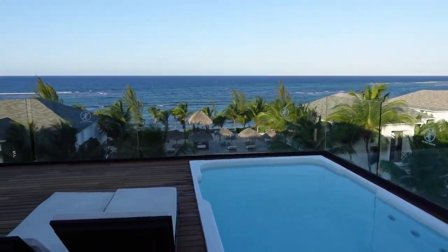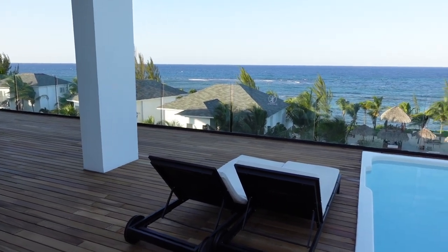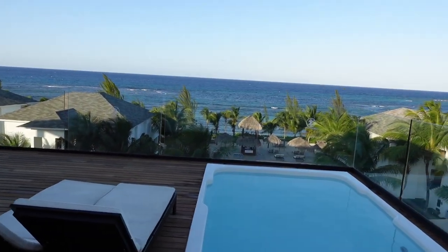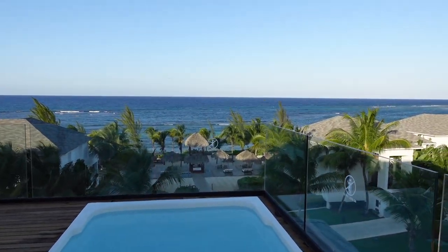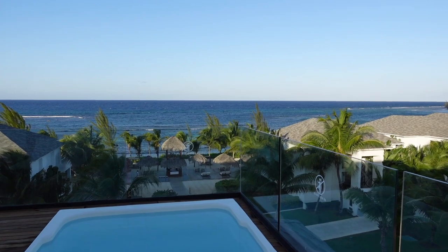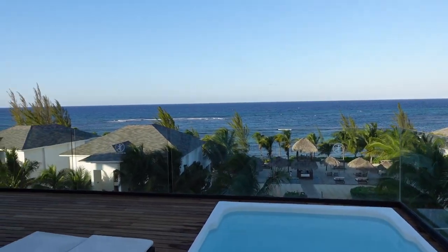So yeah, this is the resort. I will link it down below. We are staying at the Excellence Oyster Bay Resort, all inclusive. And right now, I'm giving it a 20 out of 10. The customer service has been phenomenal so far.